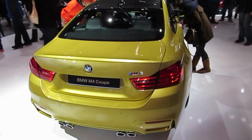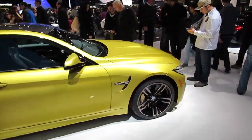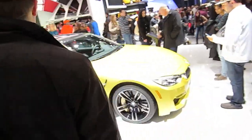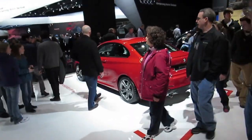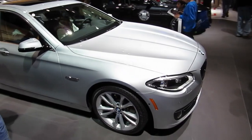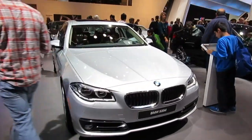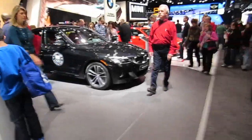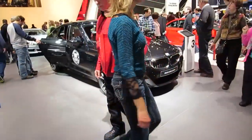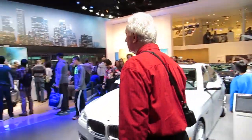That's the new M3. And that's the new M4. Love it. Don't like that color. I don't like that color at all. But I really like the car. They also have the M235i and 228i Sport. And in the United States, we now have a 535 diesel F10, which, if you like diesel, that's now available. We also have a 335 xDrive, a 650 coupe over there.